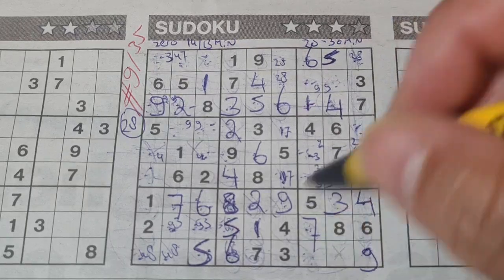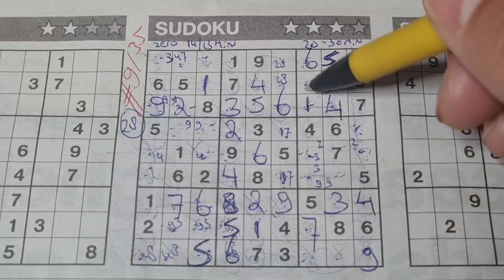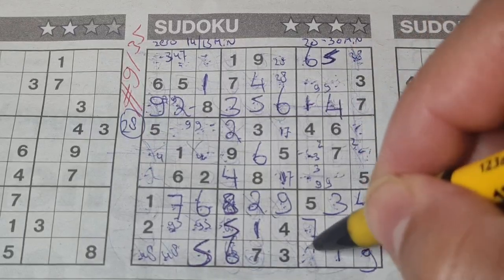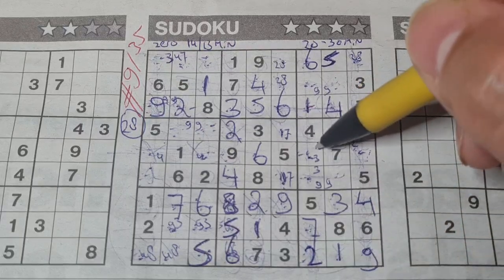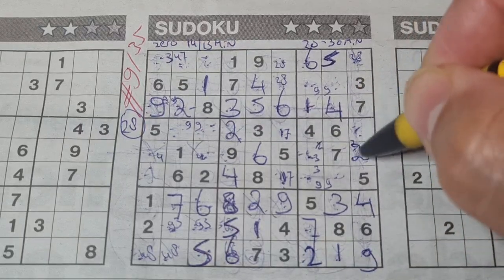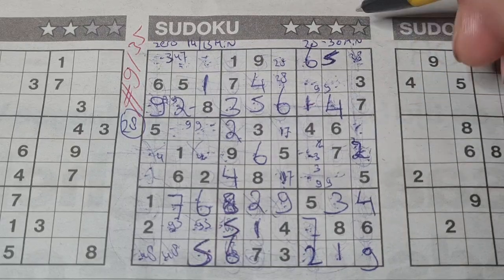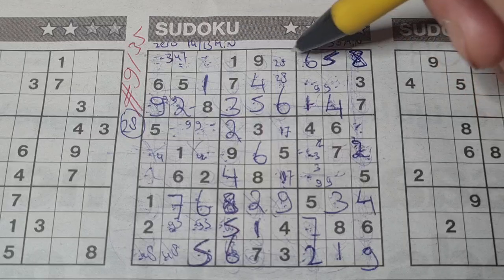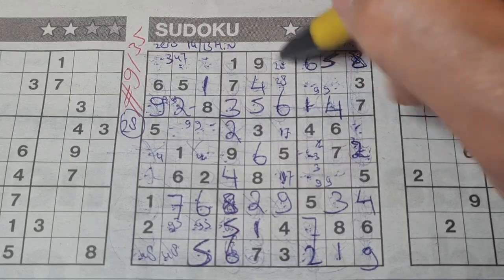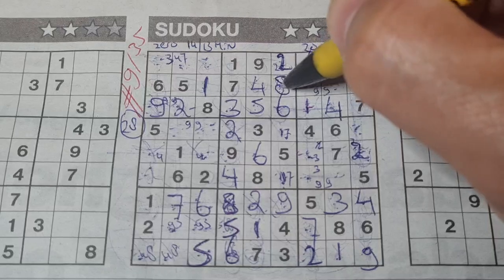So 2 numbers left in this big square. Numbers 1 is missing and the 2 is missing. 1 and 2, 1 and 2. We have 1 in this column, no 1 there. 1 should be here, and the 2 goes there. Mark those 2 boxes, elevated 2. We have a 2 in this column, so no 2 there. 2 should be there. 2 and 8, we have a 2 now, so this can't be 2 anymore. This box should be an 8. 2 and 8, we have an 8 there, so this box should be a 2. 2 and 8, we have a 2 now, so this box should be an 8.